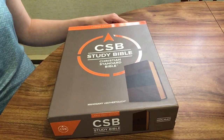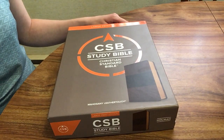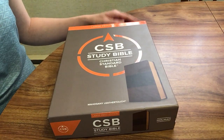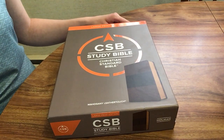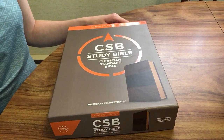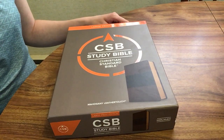But anyway, I'm just going to go through these briefly. I do have a review over like 95% of these Bibles. The ones that I don't have reviews over will be coming in the next 2 weeks. I did just get like 3 today. But other than that, yeah, I'm just going to quickly show them.